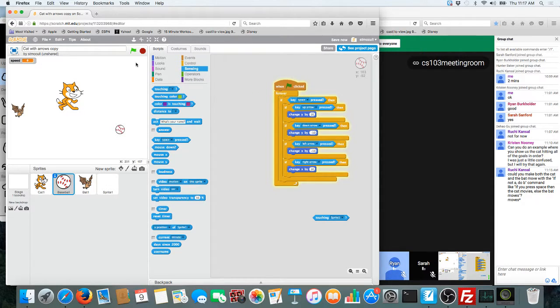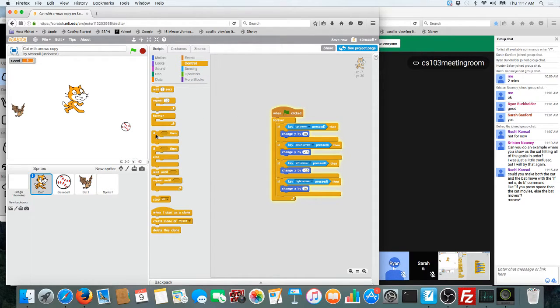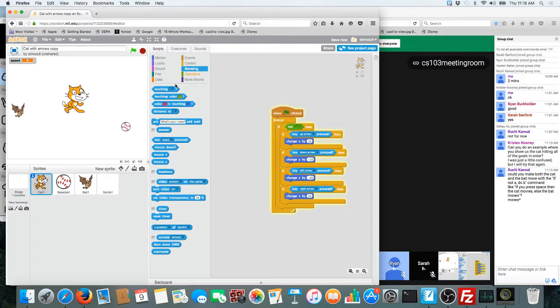So this says if I'm pressing the up arrow, just the cat moves. If I'm pressing the up arrow and the space, they'll both move. A good idea, I like this idea, is if not, where was that? Okay, key pressed. So now what I got, I like that.